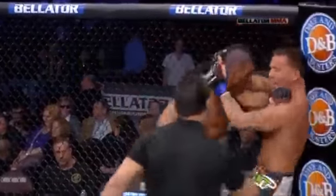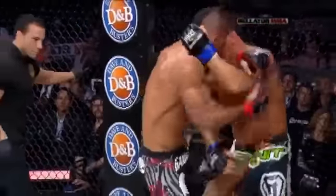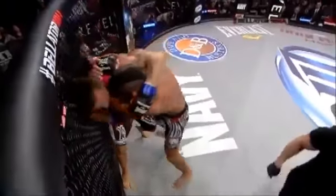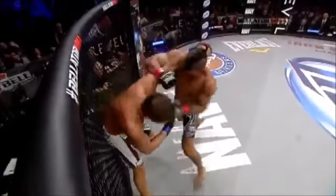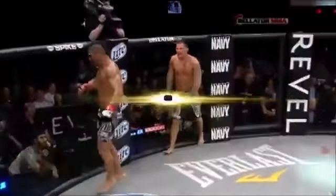This could be any point in the fight. You see at the end, got a little bit of space, the knee, opening up with the hands, but that whole fight, 15 minutes up against the fence, chest to chest, both guys throwing hands. Lyman Good, still a lot of energy at the end of that 3rd round.